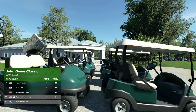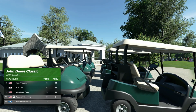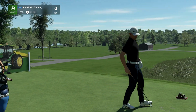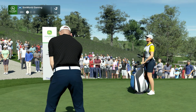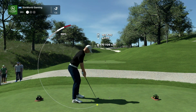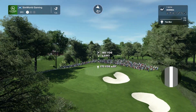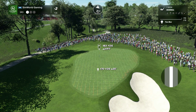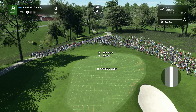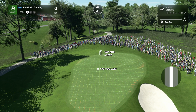Currently 2 under for the day. Moving up the leaderboard. I like it. Teeing off here at the 3rd hole. Par 3, 183 yards up the hill, blind tee shot. The big miss here is short right in that deep bunker. Should you find that bunker, you're also going to find yourself making bogey or worse. Anywhere on the green is a good shot.